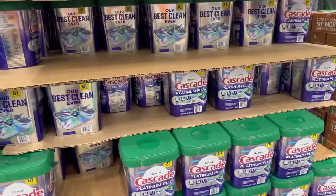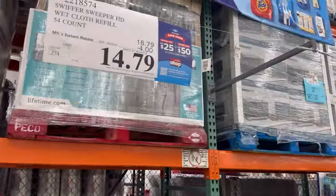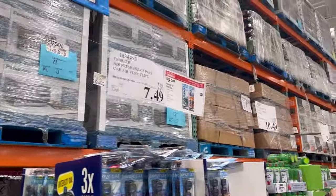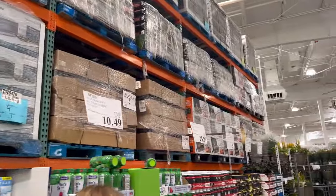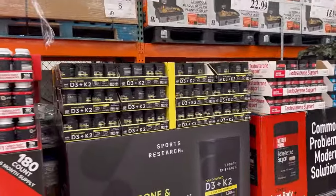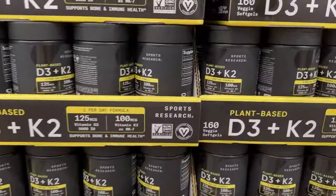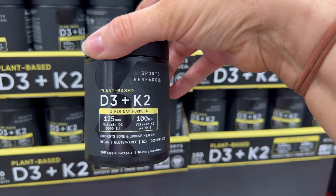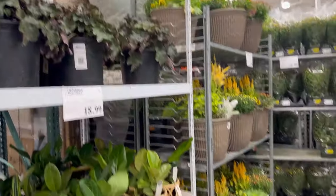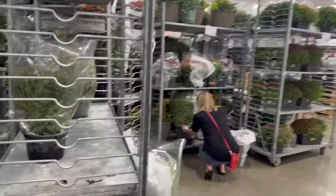I'm wondering if I need pods. Not the kind we buy, but that's a good deal. And then they've got, still, this is on sale. Wow. There's Swifters. These are still on sale from last weekend. Or 2 weeks ago, I should say. All right, immune health support. D3, that's not a bad deal. Let's see, plant-based. Nice. Other things on sale and still, they got all their plants over here. Good deals. Lots of mums, different choices and sizes.